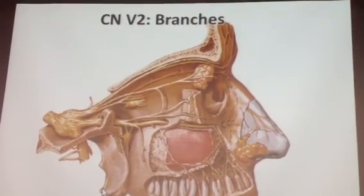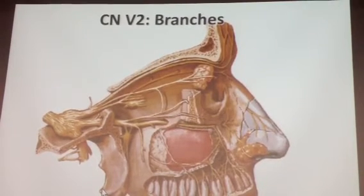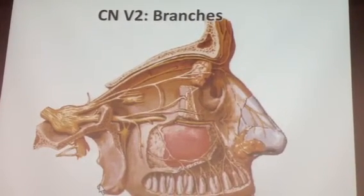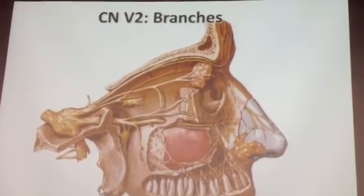Yes, sir? I'm sorry, at what point exactly did you say it becomes the infraorbital? I wouldn't worry so much about the point, just understand that if there's a lesion at the infraorbital, you know it's got to be the inferior orbital fissure, it's got to be just the infraorbital nerve and zygomatic nerve now. After zygomatic and PSA come off, it's going to become infraorbital. There's no specific point. Pretty variable.